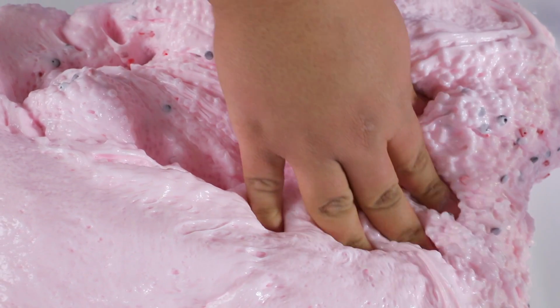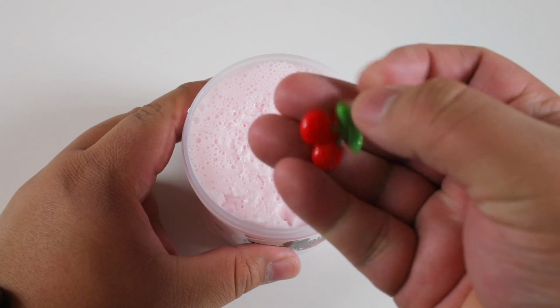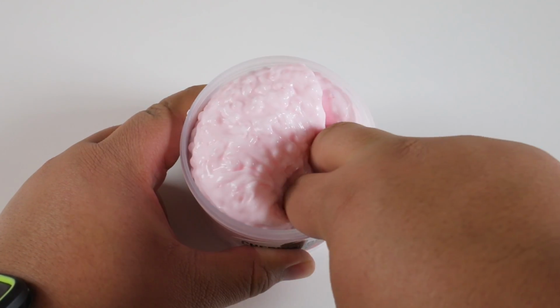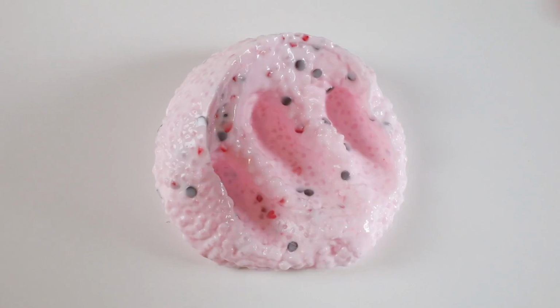This one here is inspired by the Cherry Cordial candies. If you've never had those before, they're chocolate covered cherries, but they also have cream inside, which is just so freaking good. You need to pick them up if you haven't. The first 15 of these slimes are going to come with a cherry charm, which is super cool and just adds to the aesthetic of the slime.